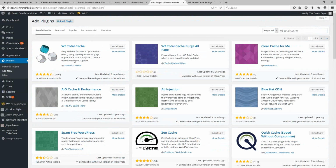W3 Total Cache is a really good plugin. It has a lot more options in it than I've really found in the other caching plugins that are out there. A lot of people use it. You can see there's over 1 million active installs on it. And it kind of claims itself to be the most complete, the most comprehensive caching platform that is really out there.